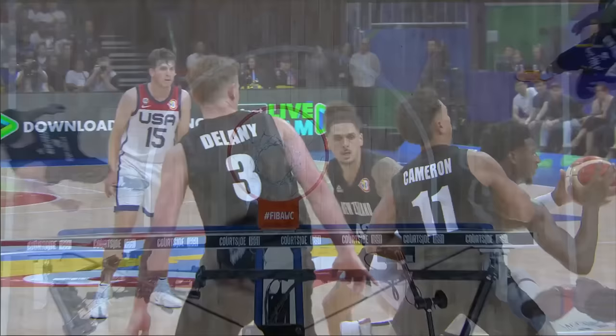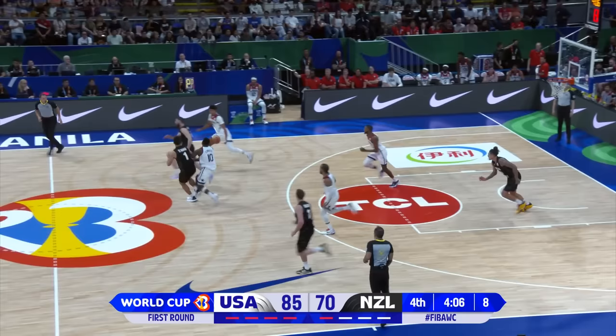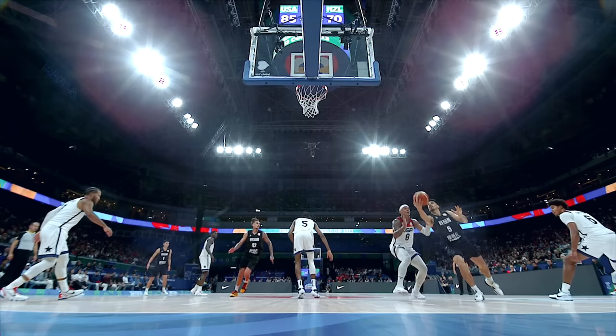Look at this highlight. This is a big individual. This is your five man putting it on the floor, attacking the rim. Illy. Ooh! Banchero. Wow. Surprisingly, only three rebounds.